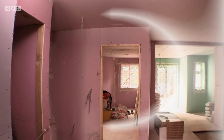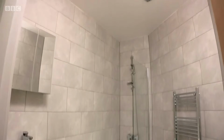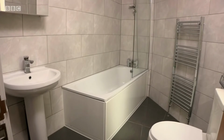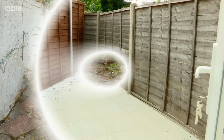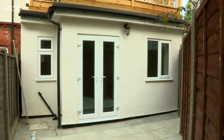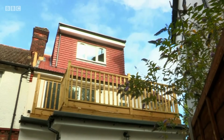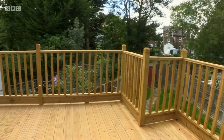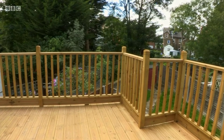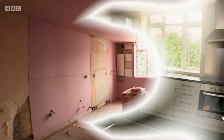Well, the new layout is definitely a winner here, especially with a stunning new bathroom suite in the extension. But creating a larger footprint for the house meant the loss of space in the rear yard. It does mean, though, that the 2-bedroom flat upstairs can now have a marvellous new balcony, an ideal spot to relax. Those bifold doors now lead into the flat's open-plan kitchen living room.